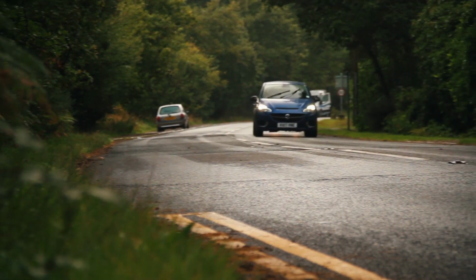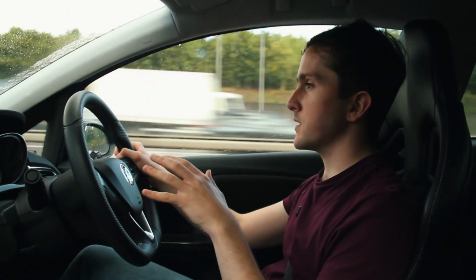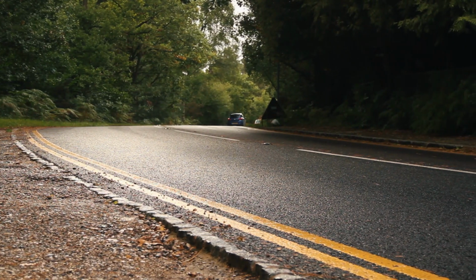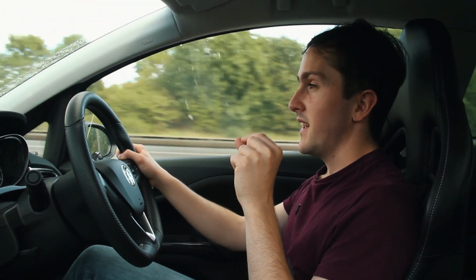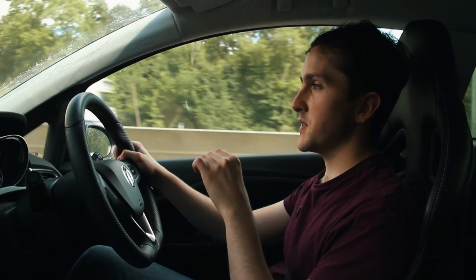The differential means that acceleration is alarming, frankly, in such a small car, because it just pulls you out of corners in a way that your mind thinks is impossible. There's more torque steer than I thought there would be. It follows the road a little bit too, but it is very effective, and I think if you didn't go for that VXR performance package and didn't get the differential, you just wouldn't get the most out of the car, particularly in wet conditions.